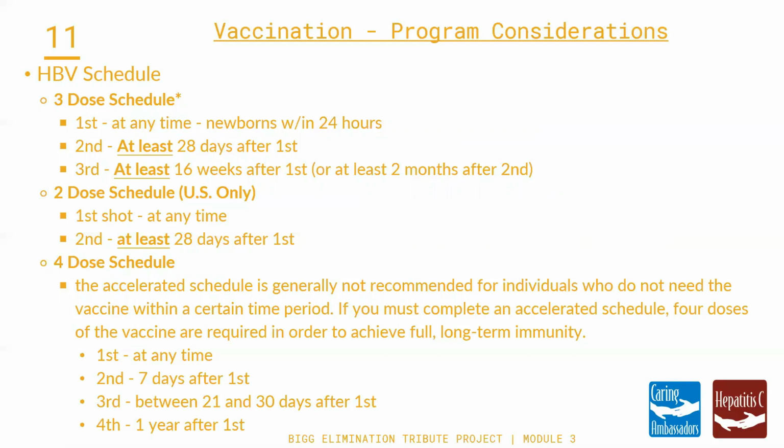Now, typically we're using the 3-dose schedule, at which point we give the first administration of the first vaccine at any given time, or if you're a newborn, and especially if you were born to a Hep B positive mother, we would want to vaccinate you within 24 hours of birth.